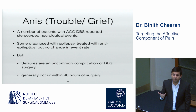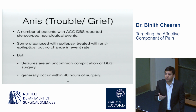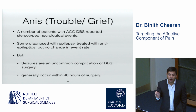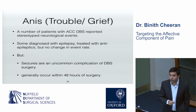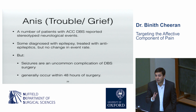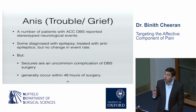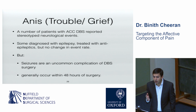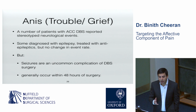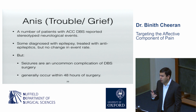It's less than 0.5%. And it usually happens to patients who've had some sort of event during surgery, a little bit of hemorrhage, a post-insertion stroke, something like that. And none of these patients had those events. So to imagine that these patients were then getting seizures 1 or 2 years down the line was a bit unusual. So I was a little bit dubious. I interviewed the first patient and then realized we need to look at this a little bit more in detail.